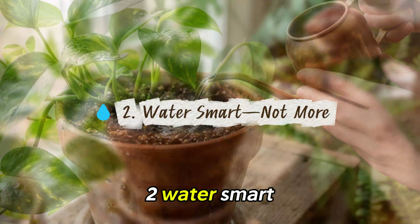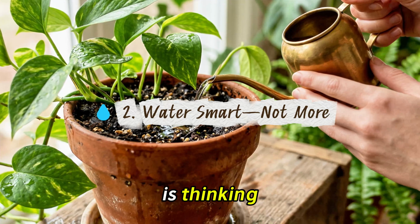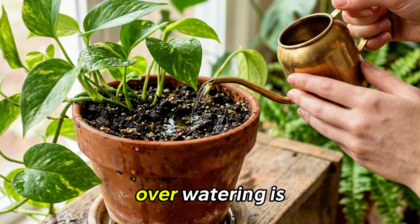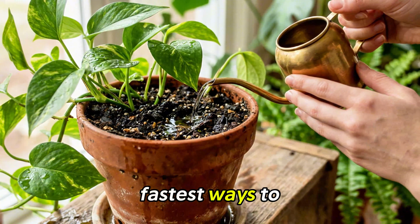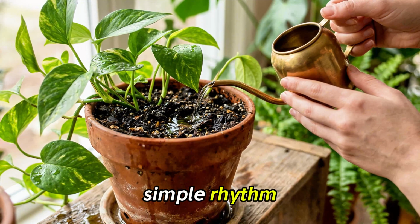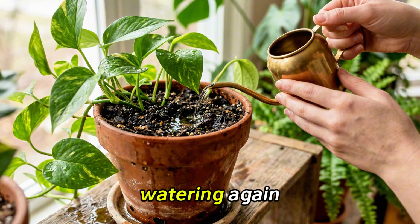2. Water smart, not more. One of the biggest mistakes people make is thinking more water equals faster growth. In reality, overwatering is one of the fastest ways to slow your plant down. Pothos prefers a simple rhythm. Let the top 1 to 2 inches of soil dry out before watering again.